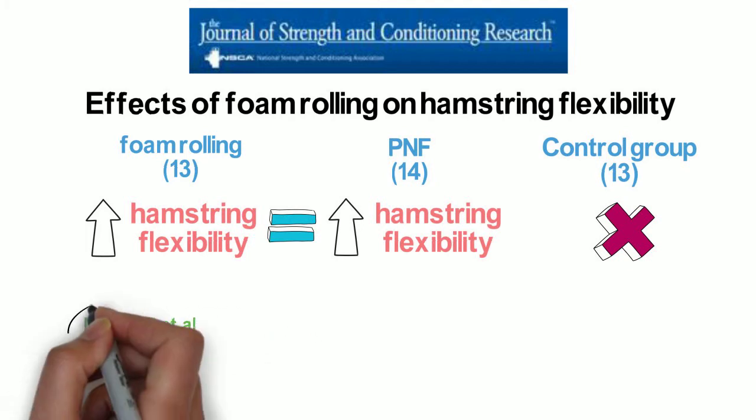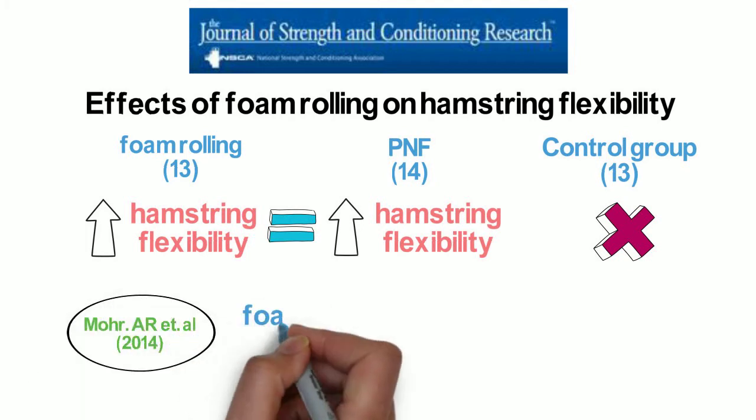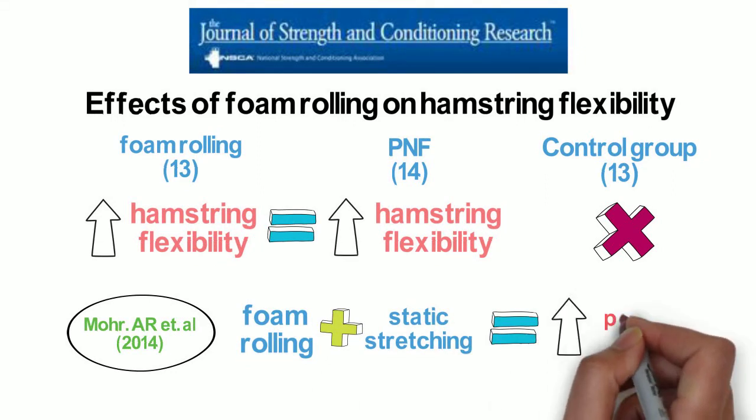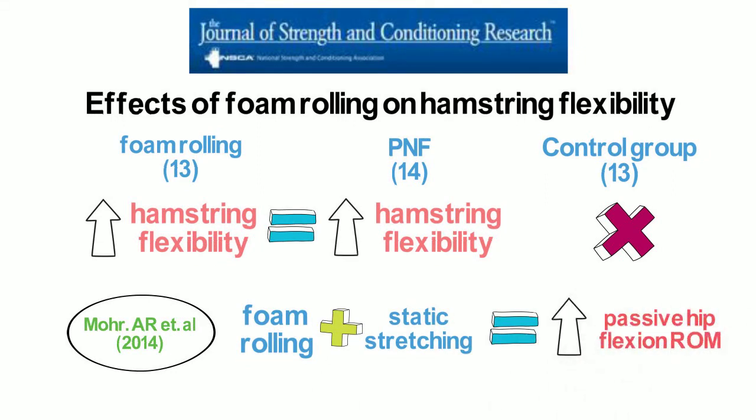However, another study in 2014 showed that adding foam rolling before static stretching increased passive hip range of motion more so than stretching alone. Now clearly we're seeing some good results. It should be exciting to see more studies coming out evaluating dose and duration of foam rolling strategies.